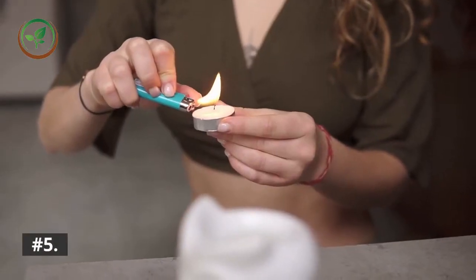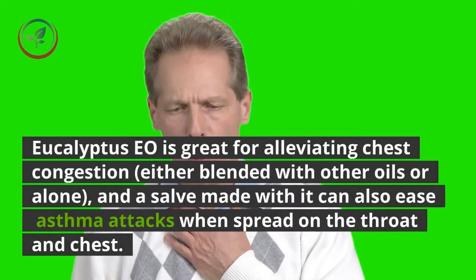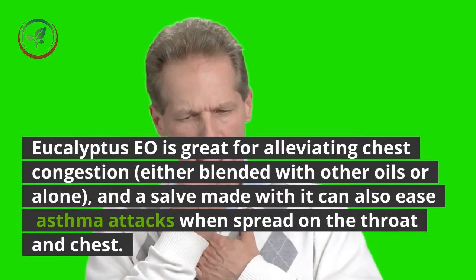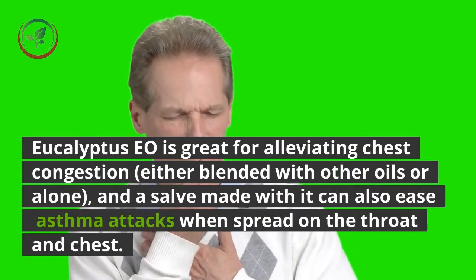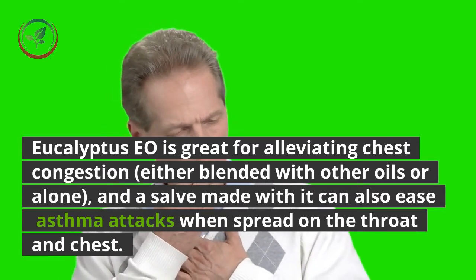Number 5. Eucalyptus, Eucalyptus globulus. Eucalyptus EO is great for alleviating chest congestion, either blended with other oils or alone, and a salve made with it can also ease asthma attacks when spread on the throat and chest.